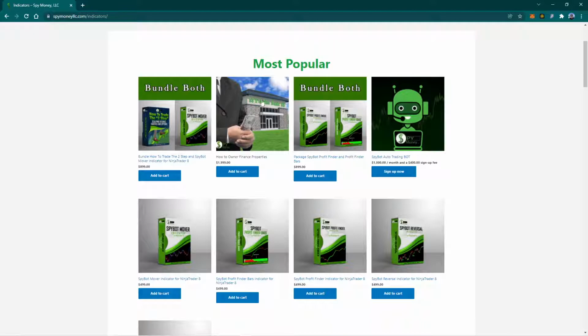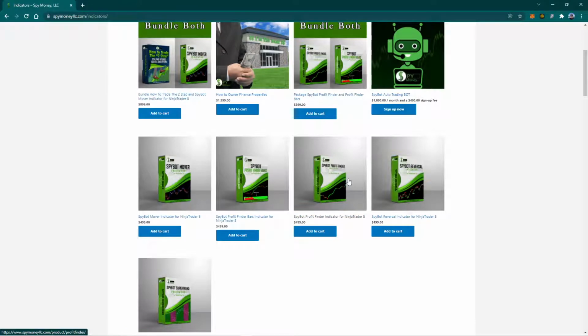Our most popular, we even have an owner finance course: how to buy your property, how to find the buyers, how to do the owner financing with all the deed, the recording, and everything that you would need to use in order to do the owner finance. You can do it with this course. I give you generic files and Word documents that you can use, so you can change them to meet how you want to do it. It works really well.